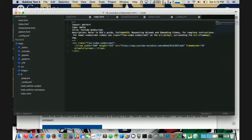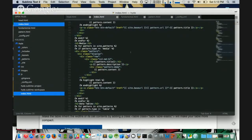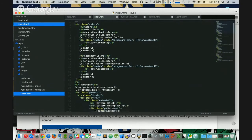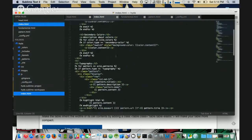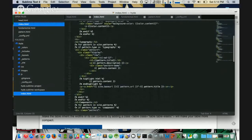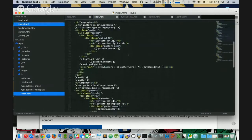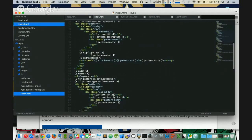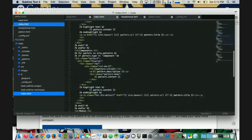So now let's go into our pattern, and this is still pretty ugly from a layout perspective, but it does what it intends to. Once again, I have my div colors, and inside of that I run a for loop, and I'm only pulling out anything that has the type of main color and displaying those, and then secondary color as well. And then I'm just going through and repeating this process, which is why I say it's messy. I could go through and clean a lot of that up. But ideally, what I'm trying to do is automate a lot of those processes that I would normally have to go through to accomplish this.